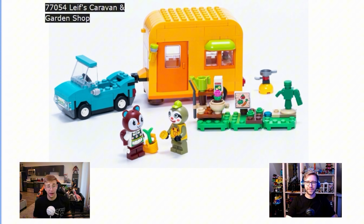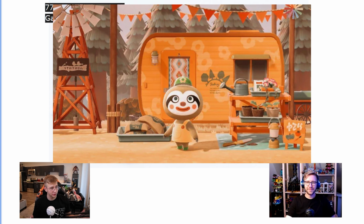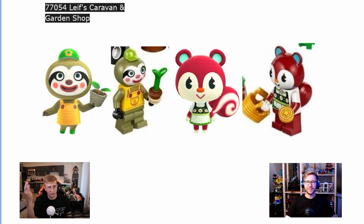When you go to Harv's Island, he has this set up. The shop looks just very similar. You've got the water pump and everything. They even look, at this side by side with the Leaf, he's literally holding the pot of the plants. They did do their research. He does have more of a signature little flower on his hat if we're nitpicking on his lime green hat, which did not translate over to the minifigure.